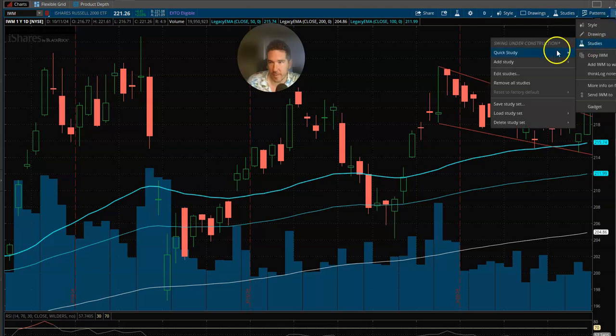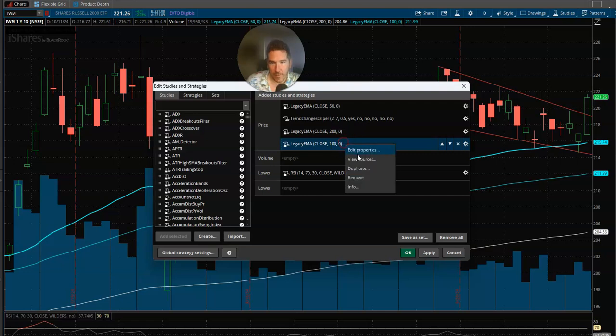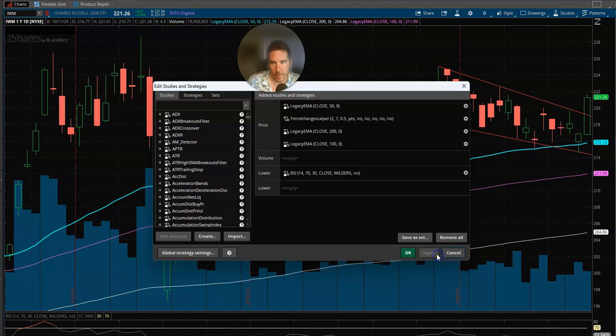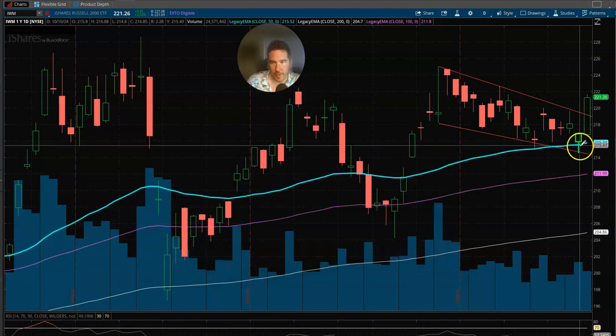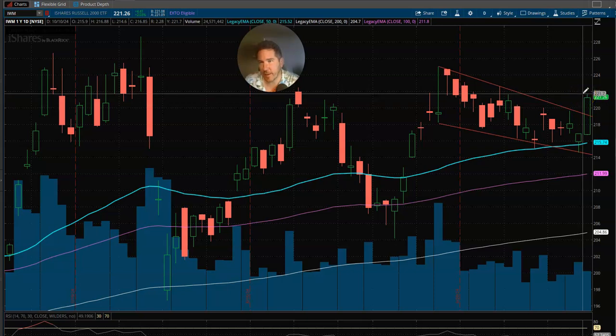That hammer right off of the, is that the 50? That is the 50 EMA I have right there. I need to change the colors. Right off the 50 EMA. Let me go ahead and change this up. So these all are different colors. Right there would have been the entry. 216, and Friday that was 221.